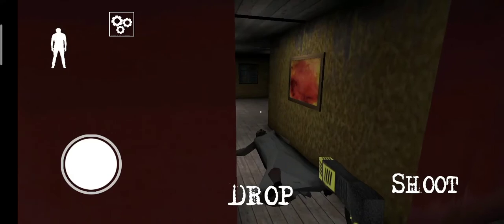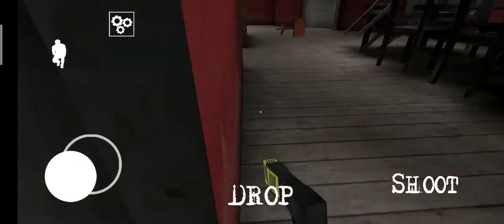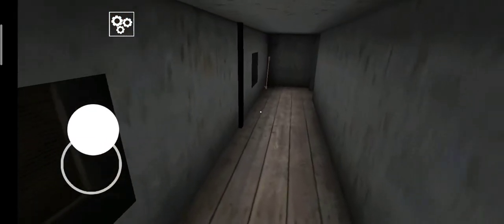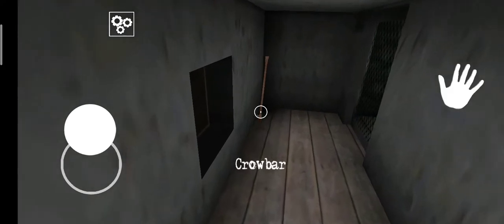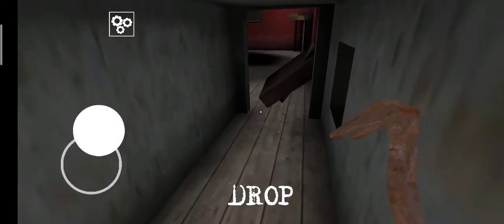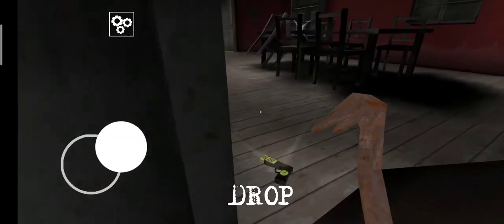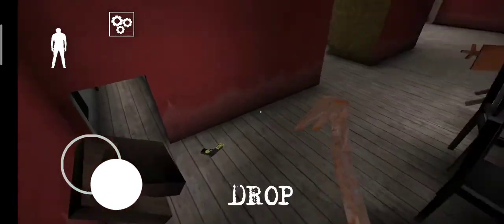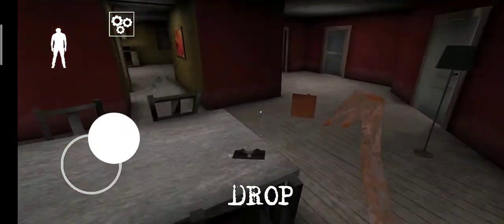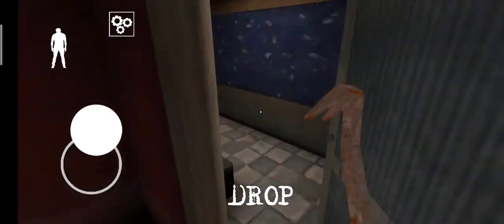Next, I won't waste my time. I'll go in this small pool because I need a crowbar to open the boxes. Grandpa? Oh, see, I'm going through the boxes. You know, Granny vanished. I have to kill Granny and Grandpa so that I can open the down box.